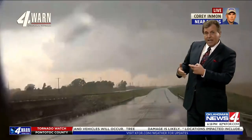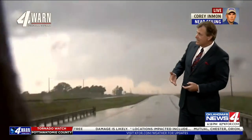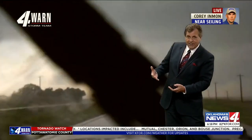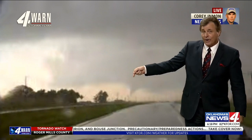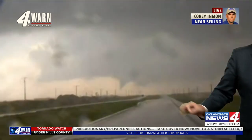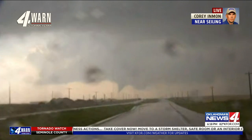He was having to reposition just a bit because it's complicated, these supercells and the heavy rain and the giant hail, but clearly a tornado on the ground ongoing right now. This is going to be very close to Mutual. It is a cone tornado continuing to strengthen right now. Go Corey Inman.